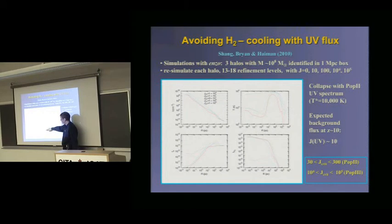And this is precisely this critical flux, such that by the density of 10 to the 4, you didn't form molecules. It's a very well-defined critical flux, which depends quite significantly on the spectral shape. I think I won't have time to discuss this, but it's about 10 to the 4 or 5.